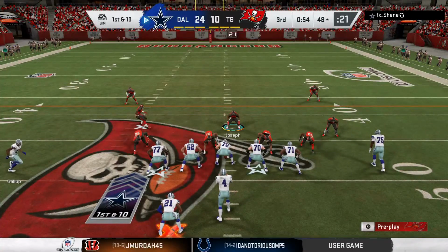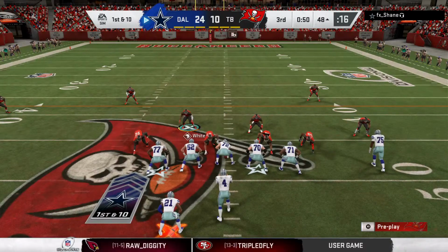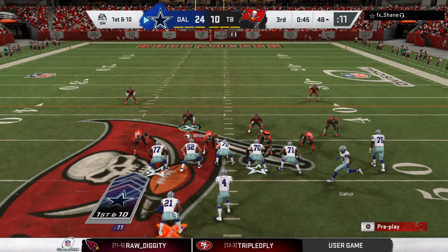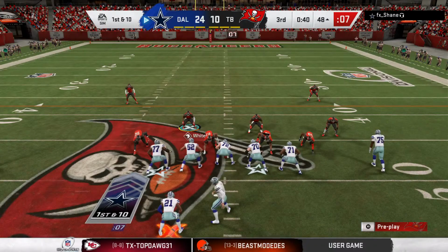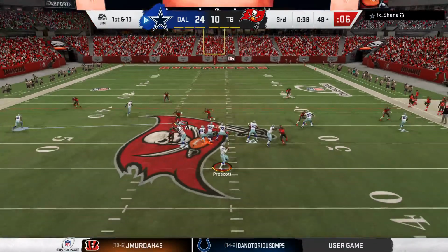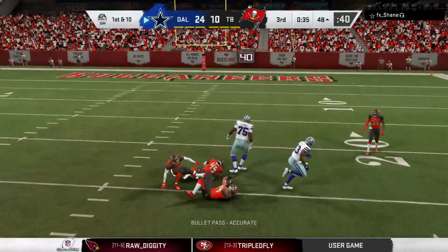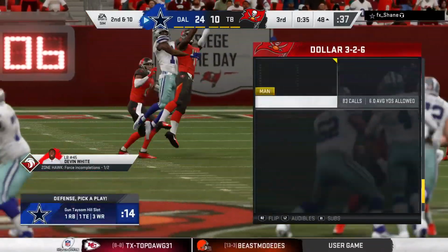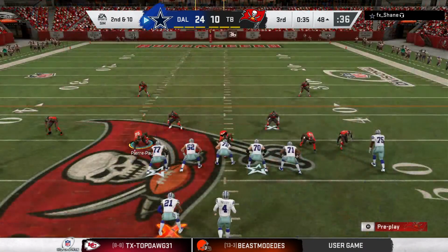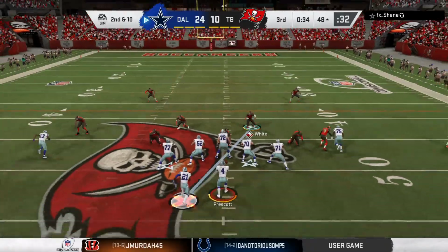Under a minute to go in this third quarter as they come up first and 10. Check 45 to Mike. Check 45. Kill. All you get is a headache. Check 3. Here we go, 47. 26. Out of the gun. Here's Prescott. Oh, incomplete. A turnover would have really helped there. Almost intercepted. Instead, it's just second down. So now second and 10 after the incompletion on first down.